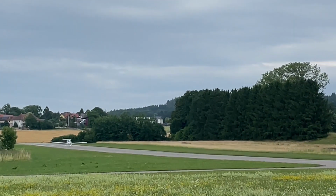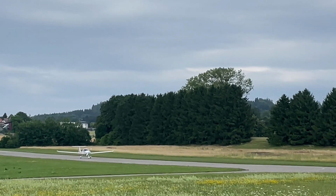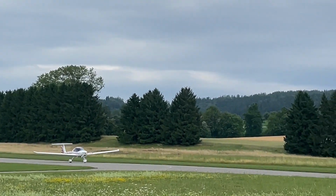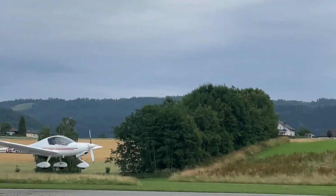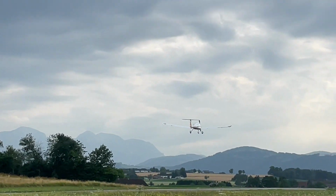The only thing that was a bit worrying about this airfield is that when you Google it, you can find a couple of pictures of planes that have overshot the runway and they were lying in the fields behind the threshold. Good planning is definitely key at this airfield.